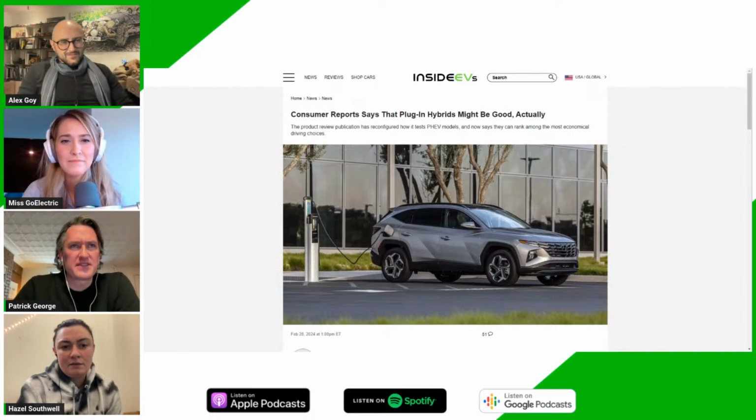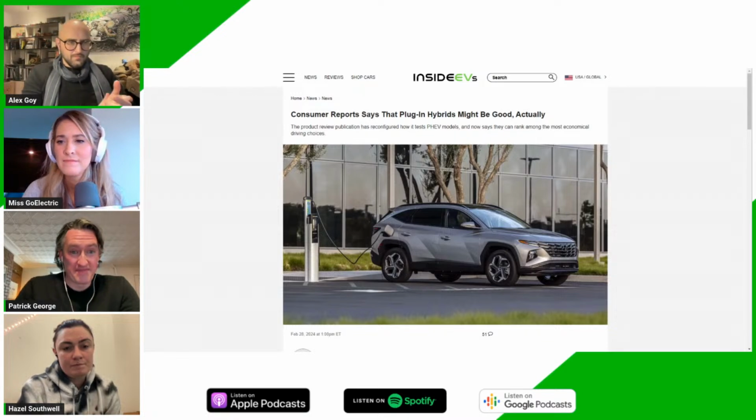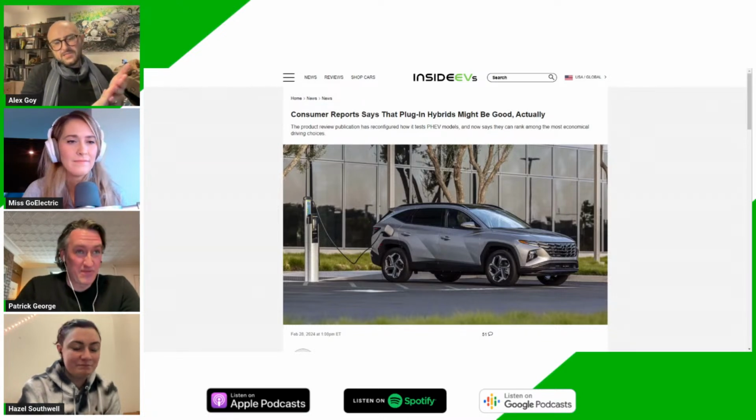I think it comes down to, are automakers actually going to make these PHEVs? Because they don't like them, they don't want to. They're extra complicated, they're expensive. The profit margins on them are not as good as regular hybrids. And are people going to plug them in? Because that's the problem, they never plugged them in.